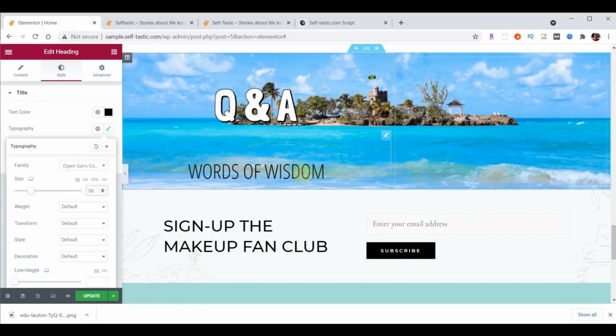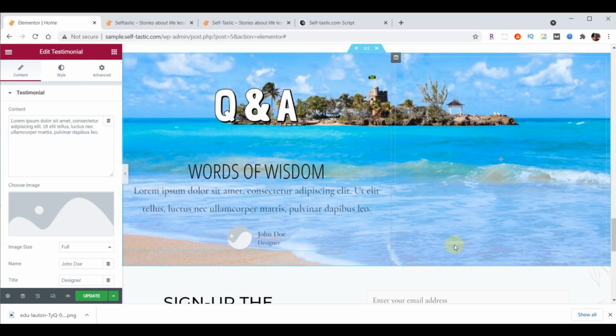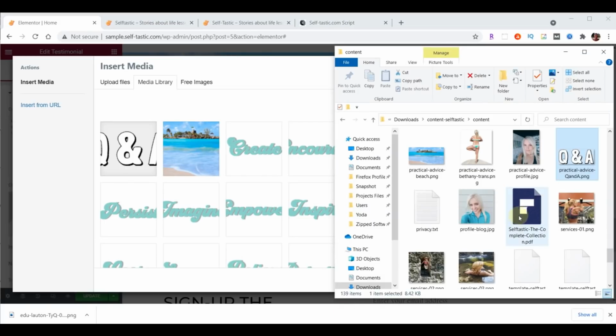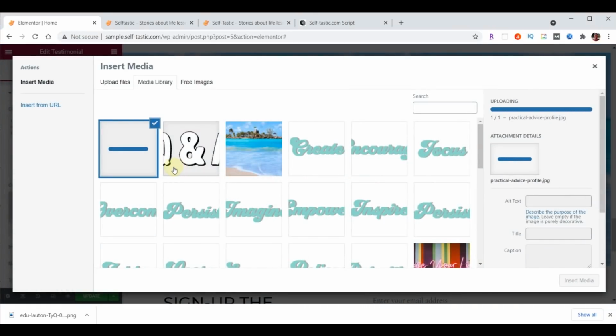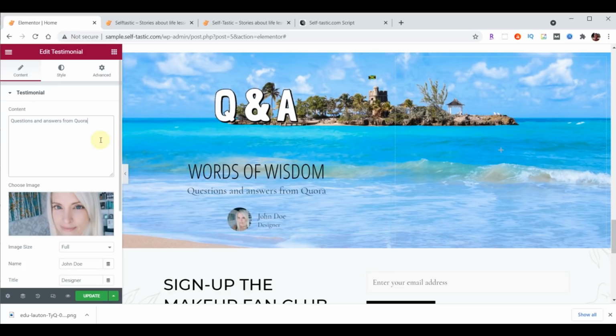And then below that, we're going to add a widget. If we type the word test, it brings up testimonial. We'll put that under it. And it's kind of like an all-in-one widget. It has some text and a picture and stuff like that in it. And for the image, we're going to put a profile picture for Bethany. And there is the Practical Advice profile picture. We'll drag that over. Insert.